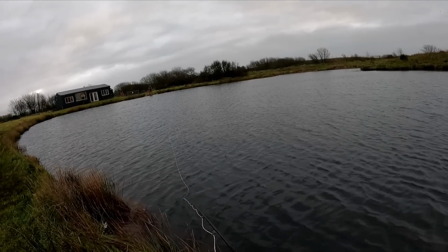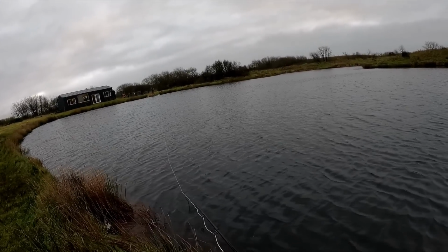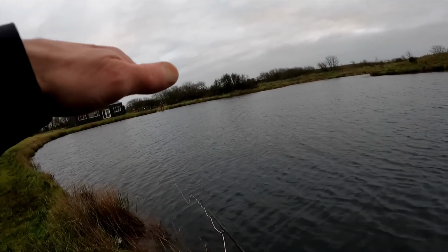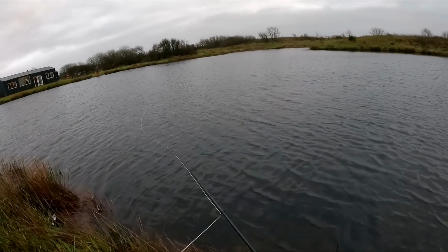The wind is very difficult today. Quite a strong wind. Rain is on and off. And it's funny now, when I first started there, within the first couple of casts I had a couple of knocks. And then that fish. I haven't touched nothing now since.